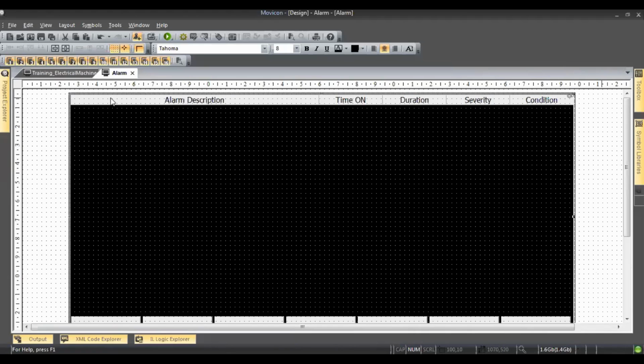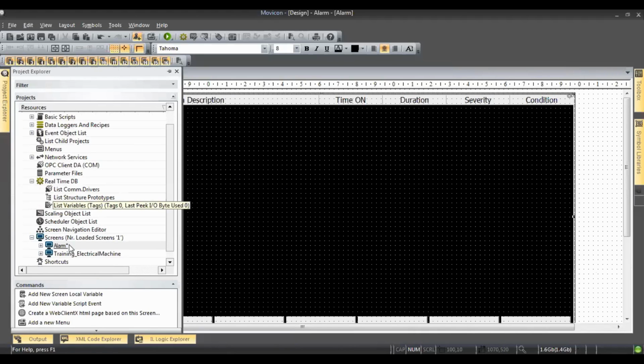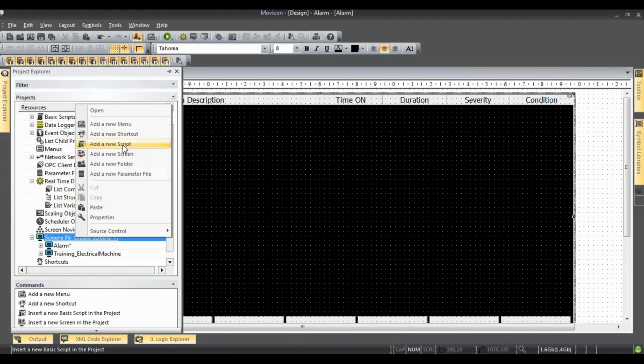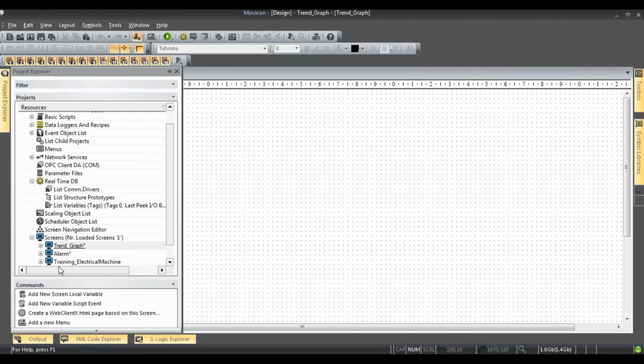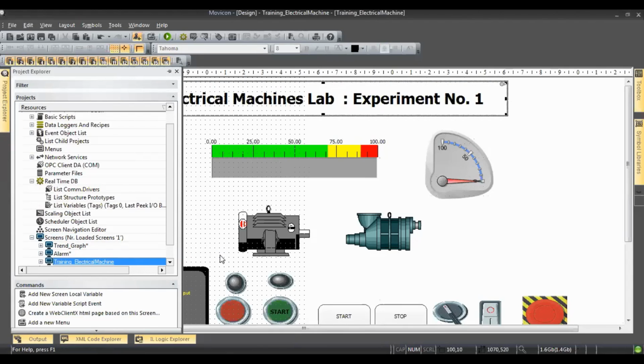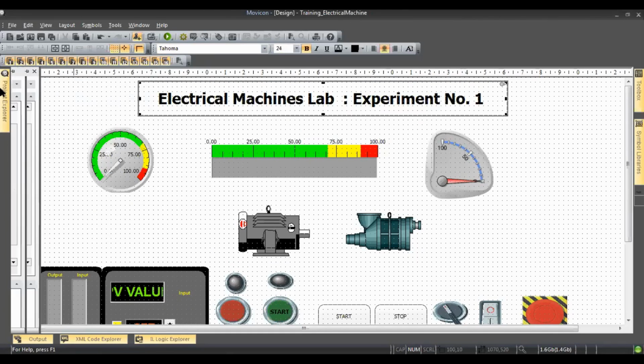These are the basic screens you have to create for any particular project. For example, you have to create a trend, which is nothing but your graph sheets, so you can analyze. You can create three different screens, like the basic user interface of that particular machine or experimental graphical user interface.